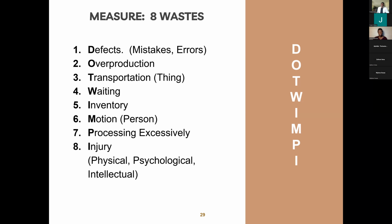So hopefully, one of the things I'm hoping you guys are starting to understand about Lean Six Sigma is that it's about people. It's about people. Always starts and ends with people.